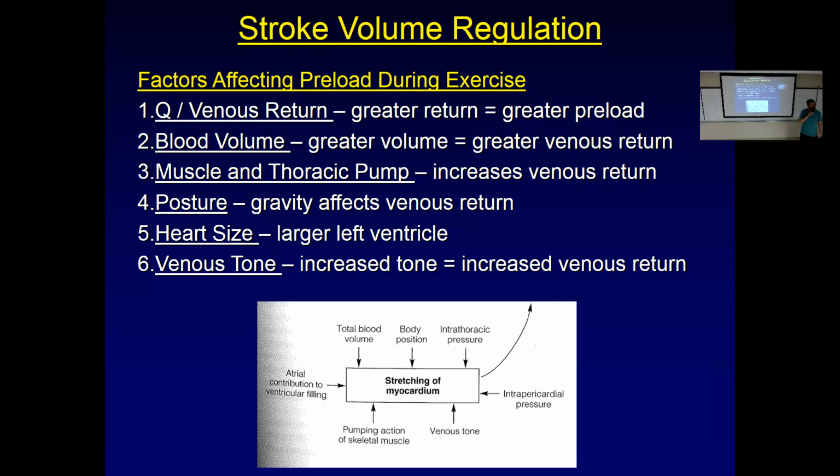If we do crazy things like you're Batman and I invert you, and I hang you from your feet from the ceiling, now gravity is helping with venous return. And so that's going to make preload go up. That can actually make things better in some ways for all of that, despite the fact that you're hanging upside down.